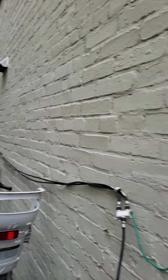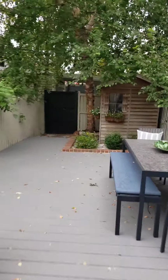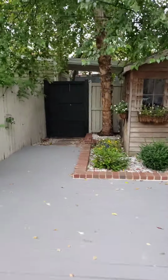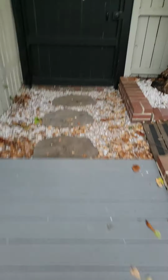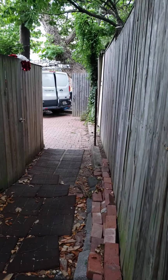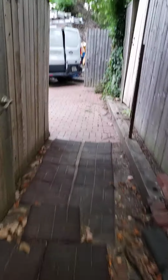Okay. So here initially I thought this gate, which is a really well constructed gate, and I think this deck is right over a concrete slab, and they built a deck over the concrete slab. This gate goes out to an actual, looks like easement that neighbors share to an alley, which is great. I'm gonna look at this alley really quick.